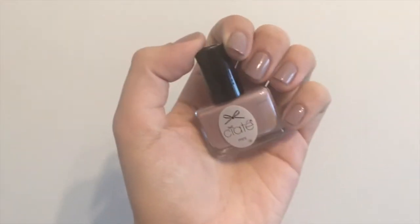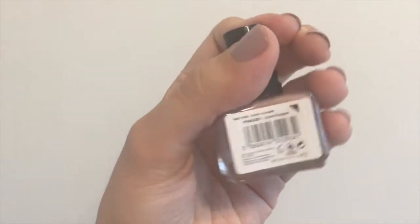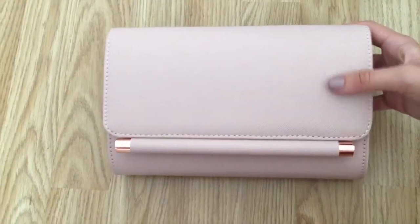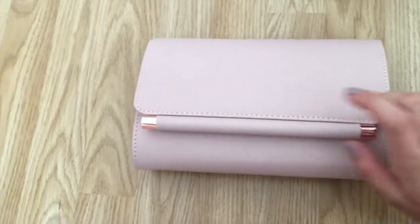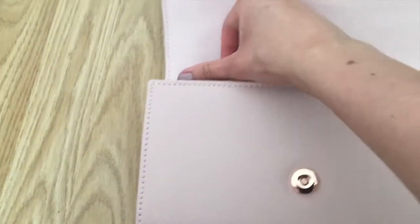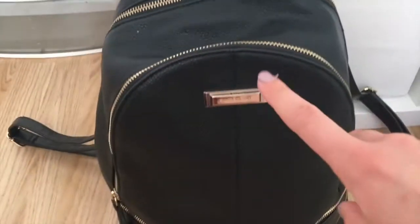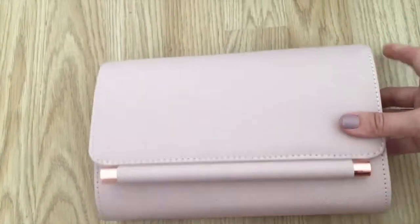My nails today are in the shade Iced Frappe. This is such a pretty nude colour. Here is my clutch bag. As you can see, I've got little rose gold accents on it. I've also got a rose gold chain as well, which I really, really like. And then my backpack I got from River Island. So that's what I'm bringing, and this is what I'm bringing as well. Those two looking pretty snazzy.